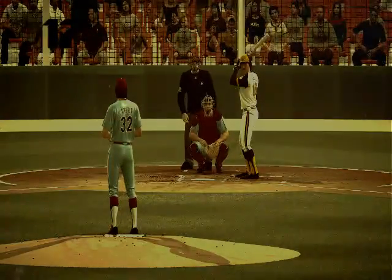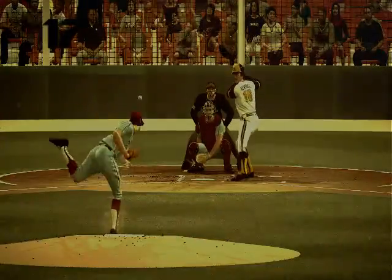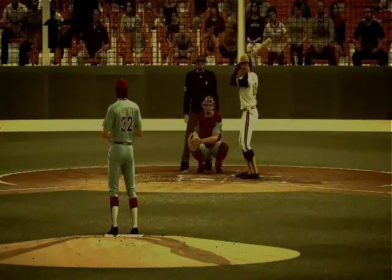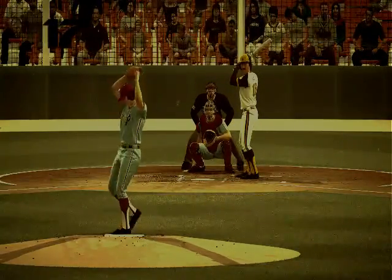And many times we talk about the feet of infielders. This catcher as well, really quick feet. Ball two. Able to recognize the pitch, see the trajectory, and get into a spot where he can block those balls and keep them from going to the backstop.